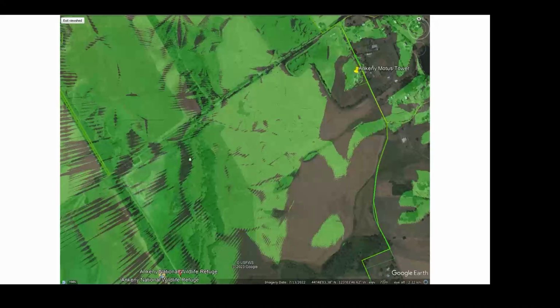So those are caused by trees, which again can potentially block the signal a little bit. So that's just one area. One of the areas, great.